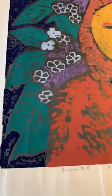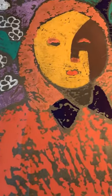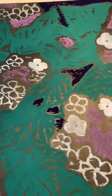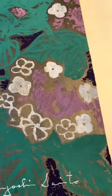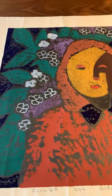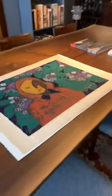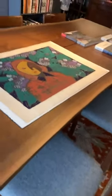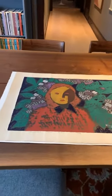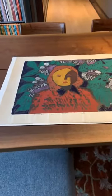And I'm just going to zoom in so you can look at the print one last time. I just love that texture. This is one of the reasons why I collect Saito's early work. The texture on the surface of his early prints is just fantastic. And again, it looks like an oil painting. I'm going to back up so you can see it. The print's quite large, by the way. It's about 2.5 feet, maybe 3 feet by 2 feet. It's quite large.